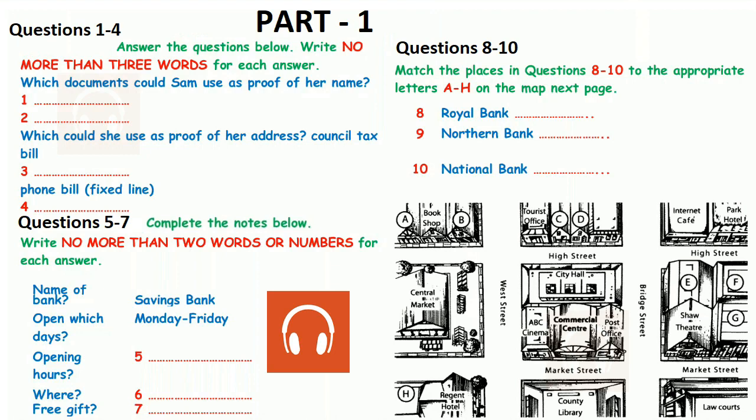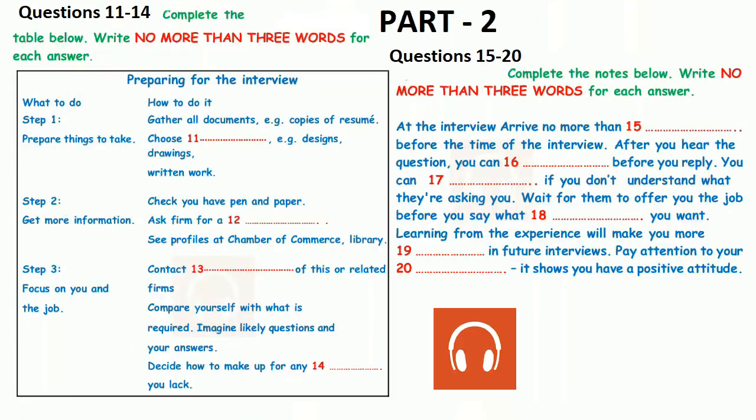That is the end of part 1. You now have half a minute to check your answers. Now turn to part 2. Part 2. You will hear an extract from a talk about employment interviews. First, you have some time to look at questions 11 to 14.